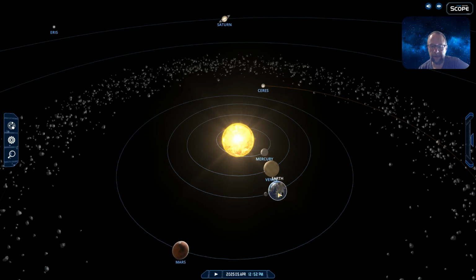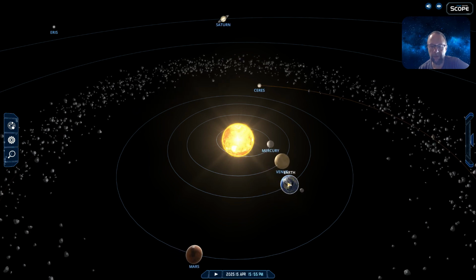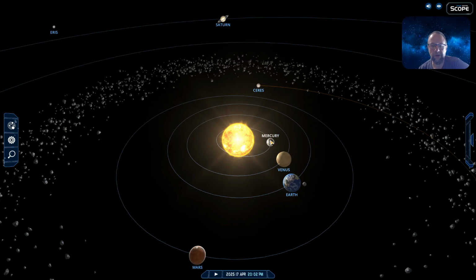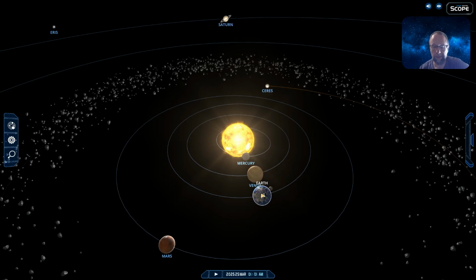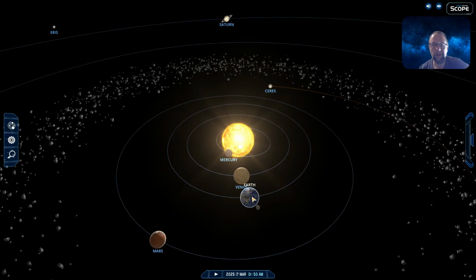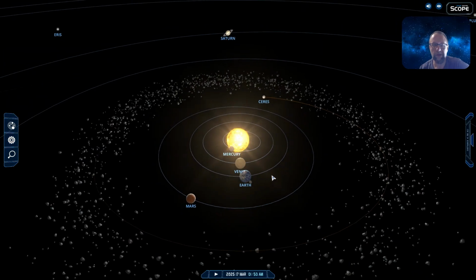So, in fact, about mid-April will be an excellent opportunity to observe not only Venus, but particularly Mercury. So we'll talk more about that in the April show. But for now, the inner planets are really not well placed at all during March. So just winding back a little bit, we'll now take a look at the outer planets.